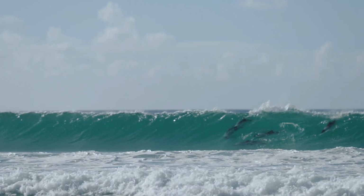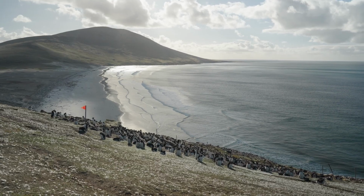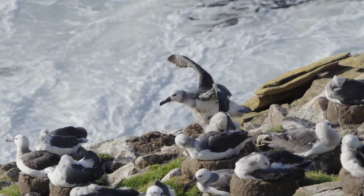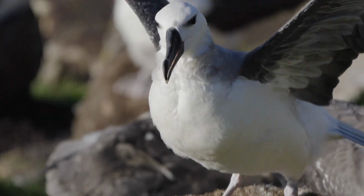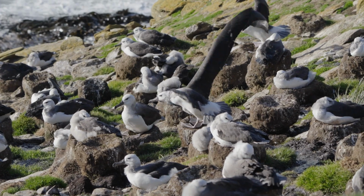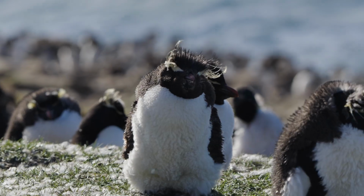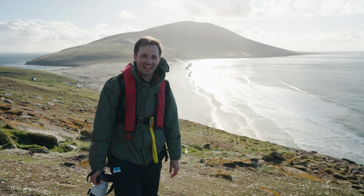Watching the dolphins in the surf, and eventually making our way up to the cliffs to see more albatross chicks, using the wind to strengthen their wings, ready for their first flight. Accompanied again by rockhopper penguins. What a spectacular place to end our trip.